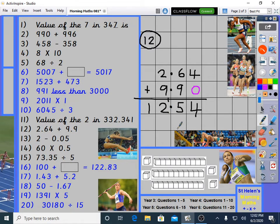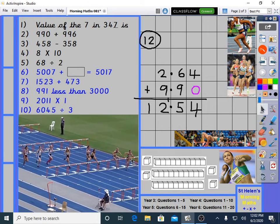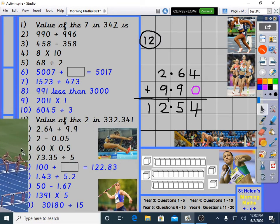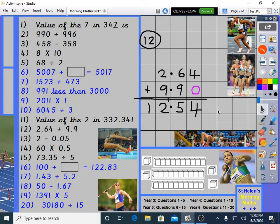12.54. That 12.54 is Jessica Ennis's personal best for the 100-metre hurdles. That's this event here, the 100-metre hurdles, 12.54. It's actually the best a heptathlete has ever run for the hurdles. So that's her personal best. She can run 100 metres and jump over 10 hurdles in just 12 and a bit seconds, 12.54 seconds. Slightly more than 12 and a half seconds.